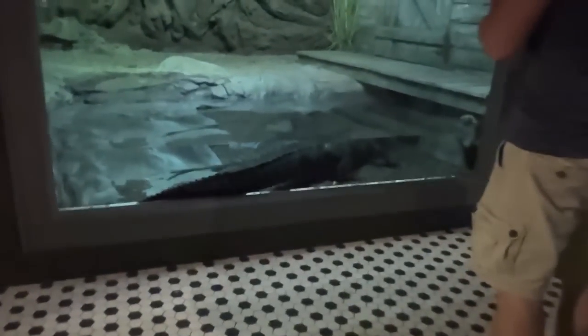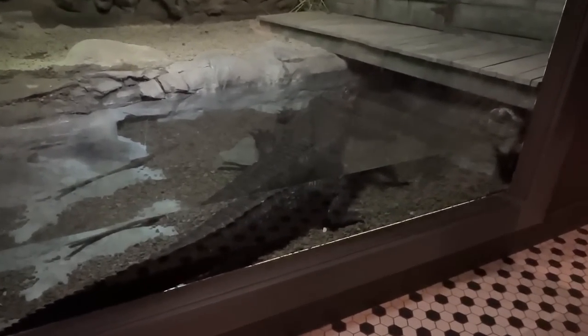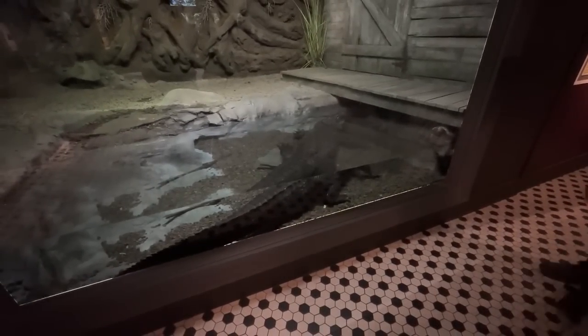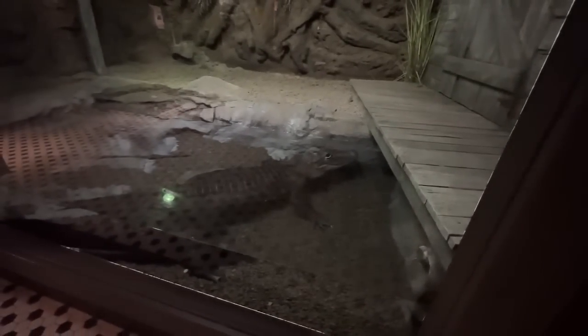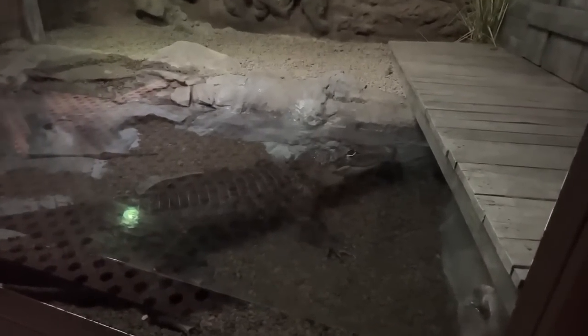Oh my goodness. Oh my gosh, look at this one. This is a crocodile too. Oh my goodness. I don't know if y'all can see because it's black. You can see the tail part right there. But look, let me move it just a tad. Look at that. Wowzer.